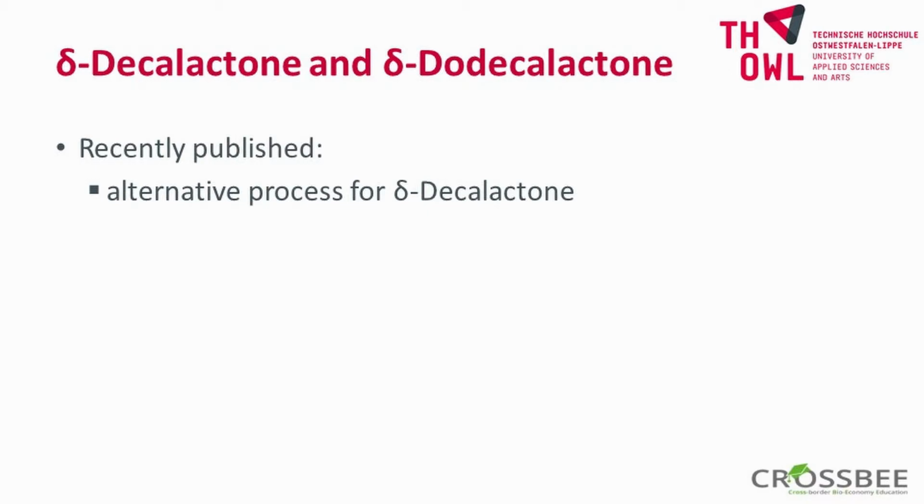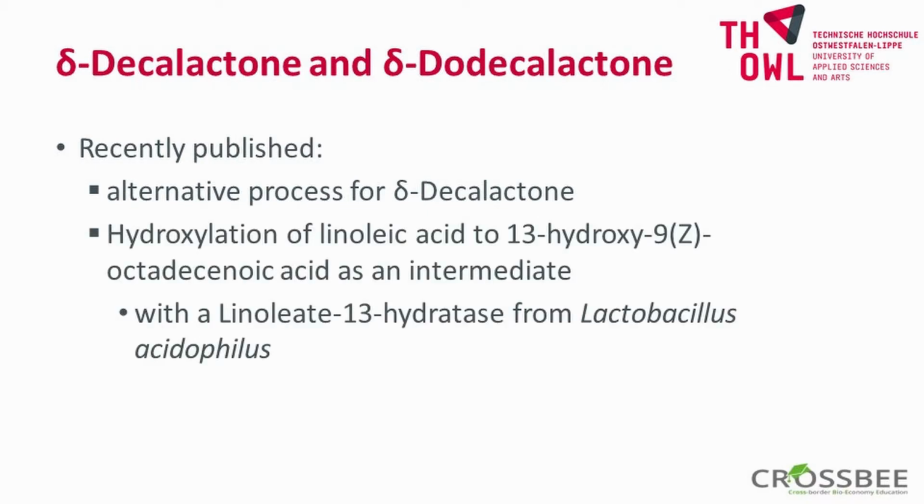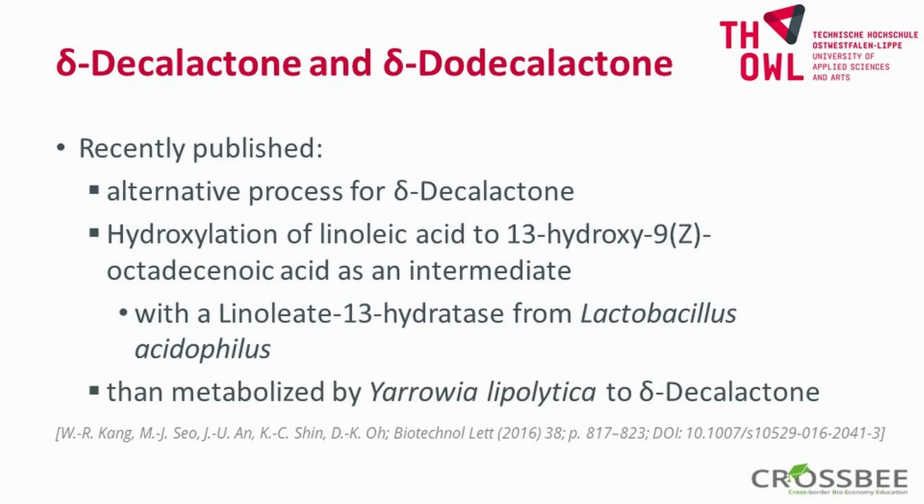Recently, a Korean group published an alternative process for delta-decalactone. They hydroxylated linoleic acid with a linoleate 13 hydratase from Lactobacillus acidophilus and obtained 13-hydroxy-octadecanoic acid as intermediate, which was then metabolized by Yarrowia lipolytica to delta-decalactone.